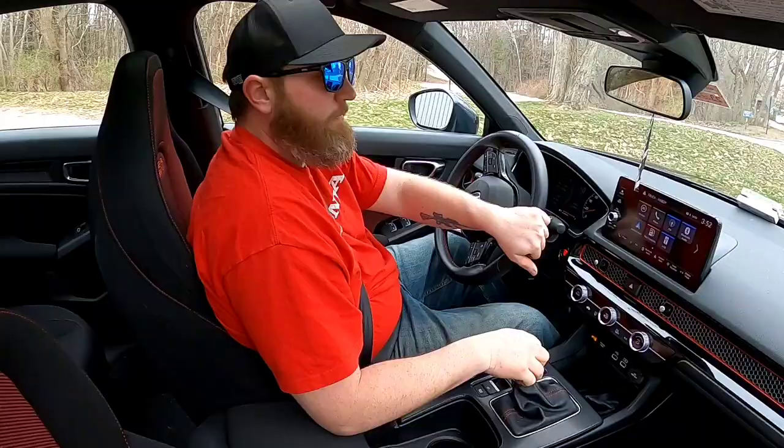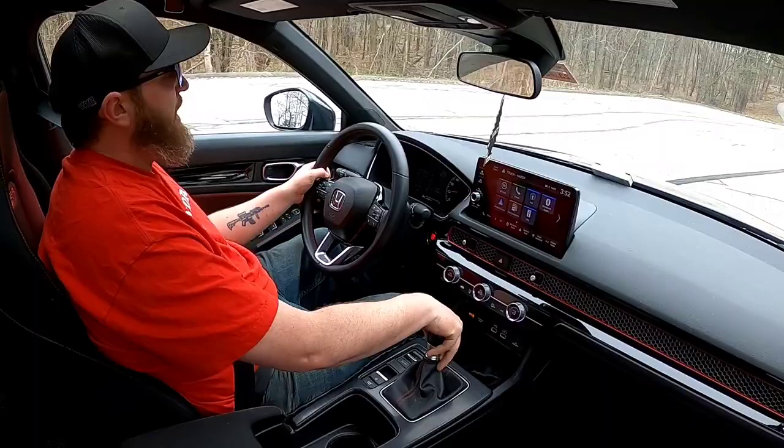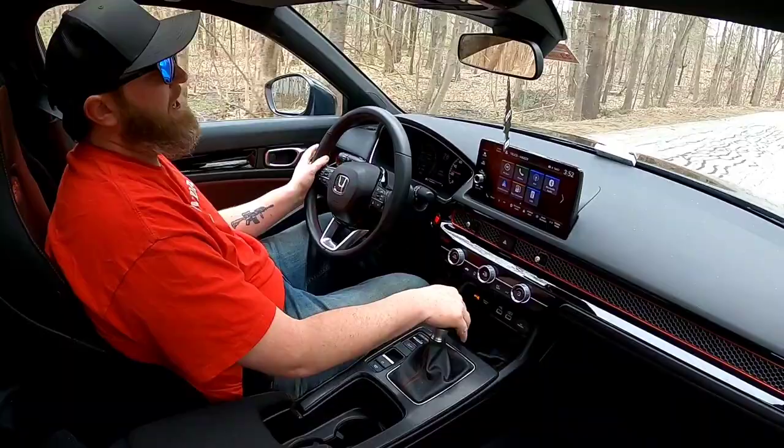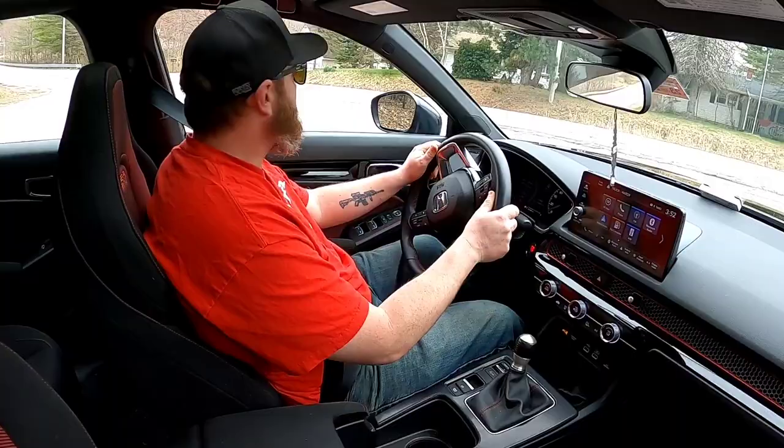Now, I've put 2,328 miles on this car in the past 3 weeks I've owned it. 1,600 of those miles, 3 days after I bought it, I drove it down to North Carolina to my brother's house. On the highway for that 1,600 miles, it's 800 miles one way, so 1,600 miles round trip.